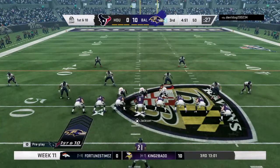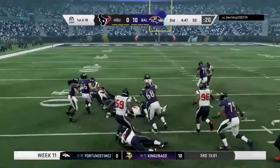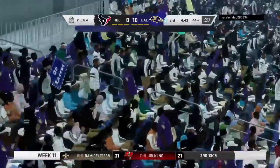Kill, kill, kill. Turn up. Kill, kill. They'll run on first down. Ingram. It's a 6-yard gain on the ground, and that'll make it 2nd and 4.